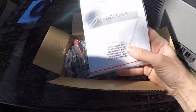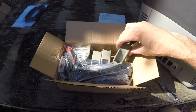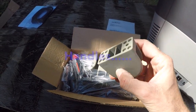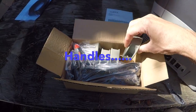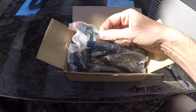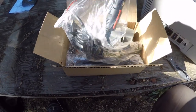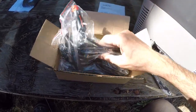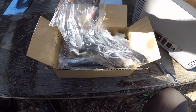Okay, so it looks like an instruction owner's manual. These appear to be maybe some of the feet on there. I don't know if I'll be using those or not. Okay, here we go. My plans, here we go. We got the AC and DC wiring here. The DC, that's what I'm going to be mainly focused on.